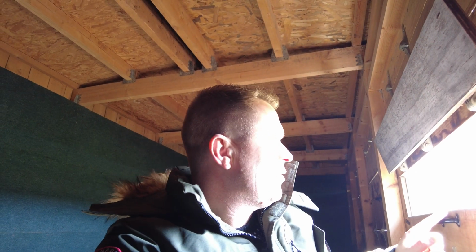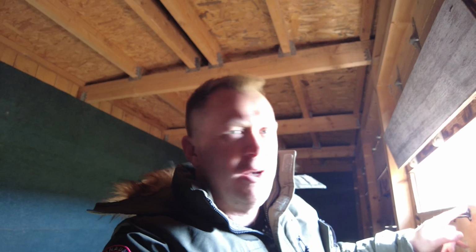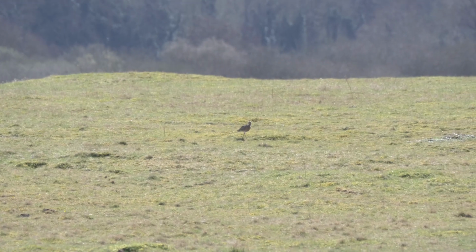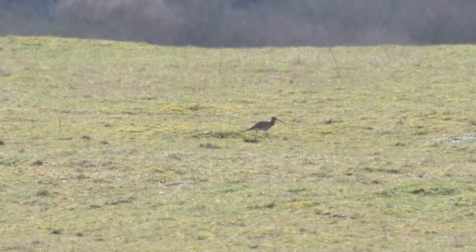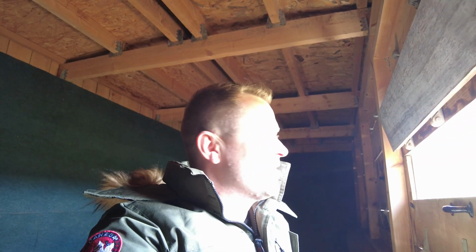Now I'm not entirely sure if it was a stone curlew, but I definitely saw what looked like a curlew and filmed that. Hopefully I'll be able to punch in, filming in 4K, and confirm whether that was a stone curlew. I actually brought my binoculars for a change, so that's good.